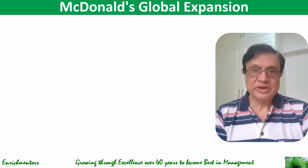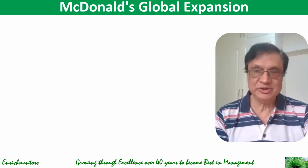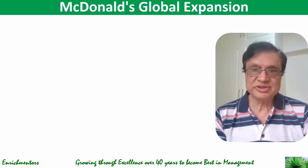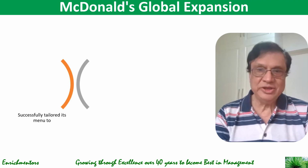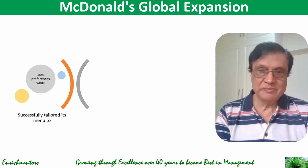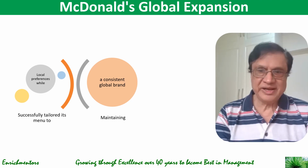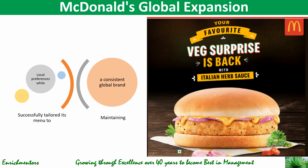The first one to look at is McDonald's global expansion. The main challenge they were facing was adapting to diverse cultures as they were expanding globally. So how do you think they handled that? McDonald's has successfully tailored its menu to local preferences while maintaining a consistent global brand. For example, in India, McDonald's introduced a range of vegetarian options to align with cultural preferences, and the company emphasized cultural sensitivity in its marketing and operations.